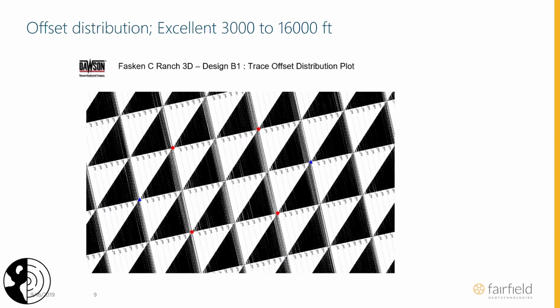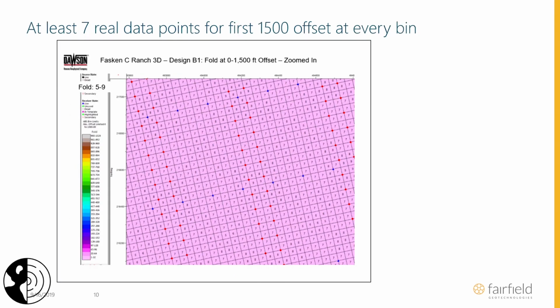If you're just looking at a structural map like I was showing you earlier, that's probably not as important, but if you're looking for the rock physics and the phasing and the facies changes and things like that, it's real important. Wow.